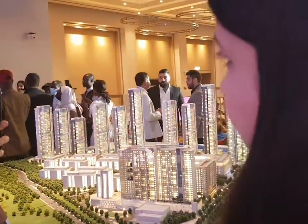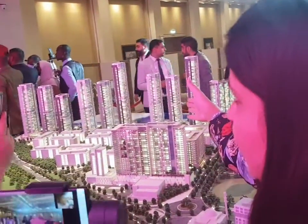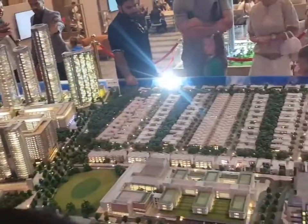Now this entire thing is divided into 3 parts. So one is your apartment part, as you can see here, the apartment. The other is your estate part. So this is your estate part. And the third is the school part.